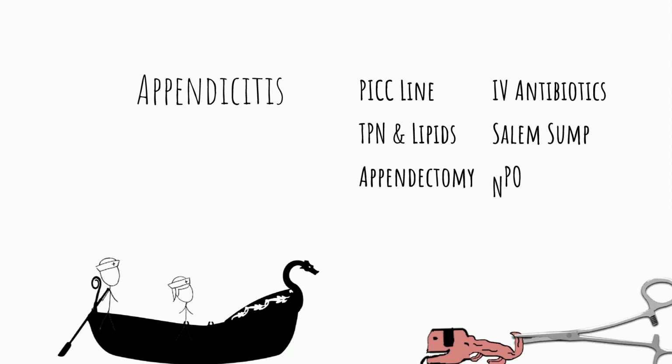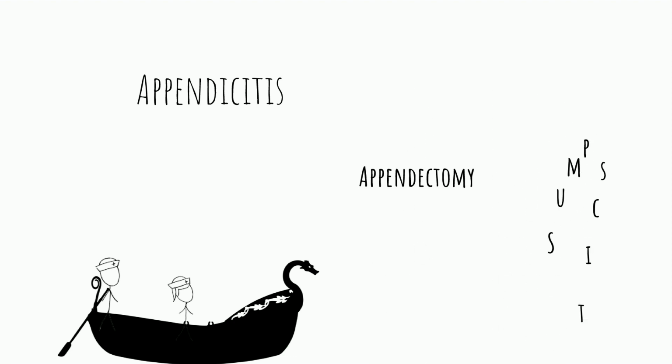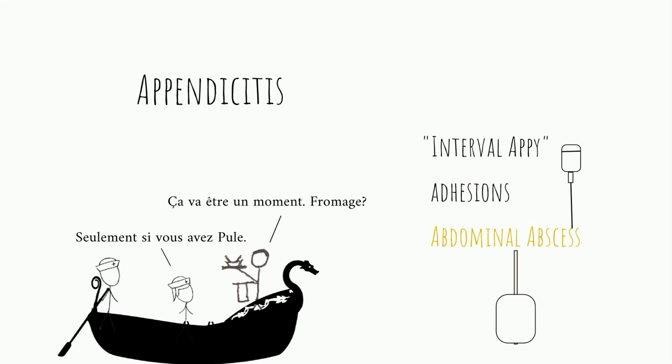appendix surgically removed. Because there's an interval between diagnosis and surgical treatment, these are referred to as interval appies, which to me sounds like a second round of appetizer served when dinner's running late. These kids are at some increased risk for developing adhesions that can lead to small bowel obstructions. Another potential complication is an abdominal abscess. These are treated with IV antibiotics and, when the abscess is drainable, well, a drain.